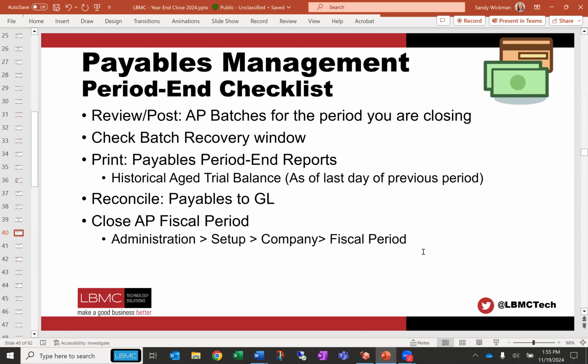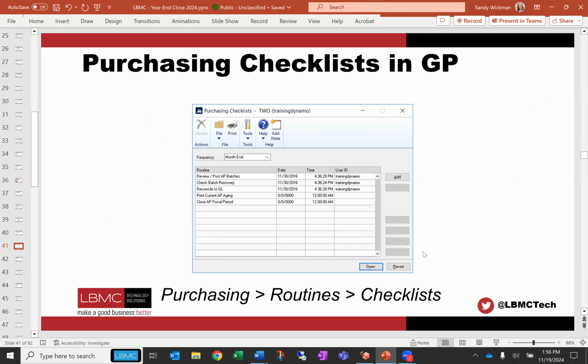Okay, so our payables management period end checklist. We're going to post all those batches. We're going to run our historical aged trial balance, reconcile payables to our general ledger, and then close those fiscal periods. That's the period end. That means that we're doing it 12 times a year or more, depending on how you have your periods set up.